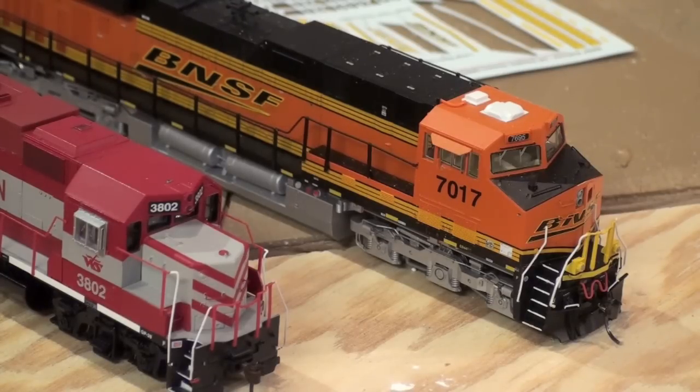The DC that I took the decaling off was actually a brighter orange than the other one, the AC that I have from Intermountain that I got in the first run originally. I'm sure the color was right from the sample they took, but I think it's a little bit faded.